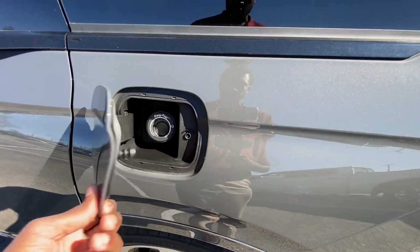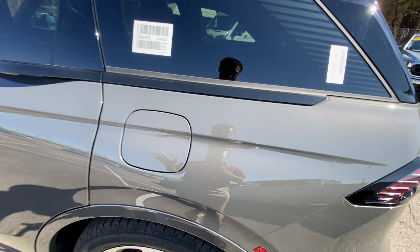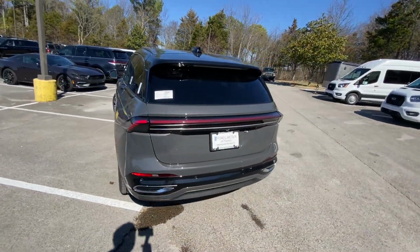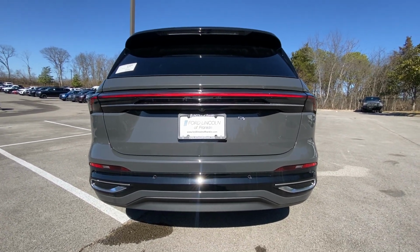It's just such a remarkable vehicle. It really is. Again, Lincoln's black labels are just cream of the crop. One of the most luxurious vehicles you can get, no matter what vehicle it is. But there's a look at the back end there. LED tail lamps, of course.